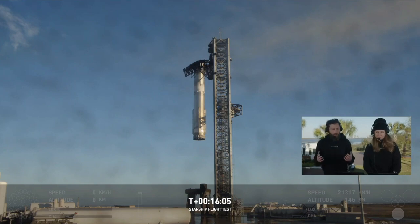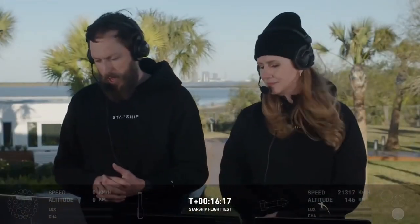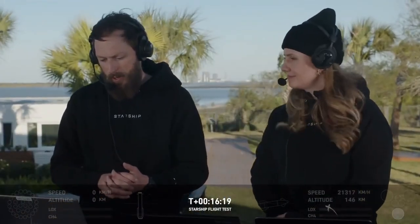This was a brand new vehicle, essentially. This was kind of an upgrade version. So with that, there's a lot of things you're upgrading, but there's a lot of things you're going to learn as all of those systems are now interacting with each other for the first time. But at this point, we did lose the upper stage of the ship. So again, we're gonna listen in and try and figure out a little bit more about what happened. And obviously, we'll do kind of a full breakdown once we get smarter ourselves in the coming hours and days.